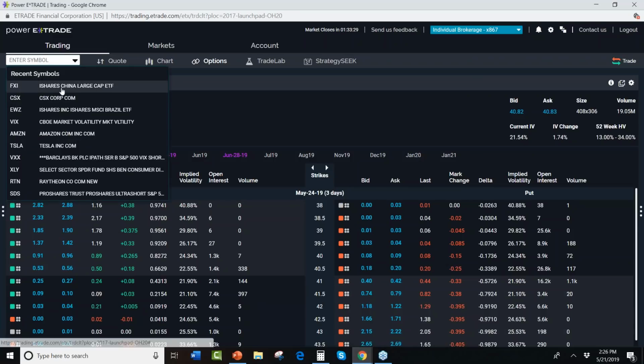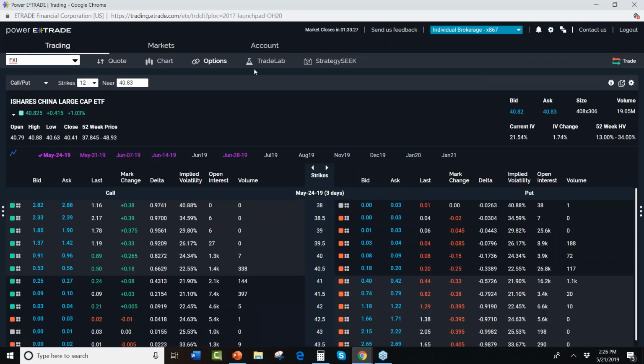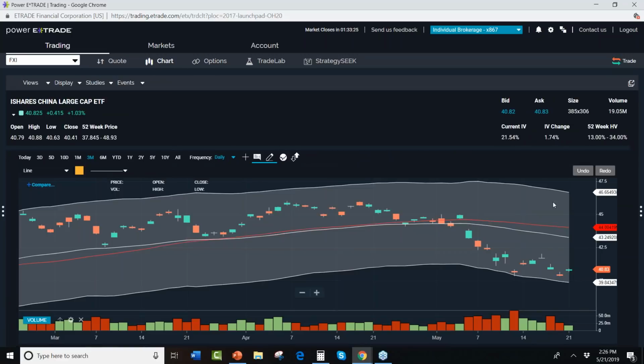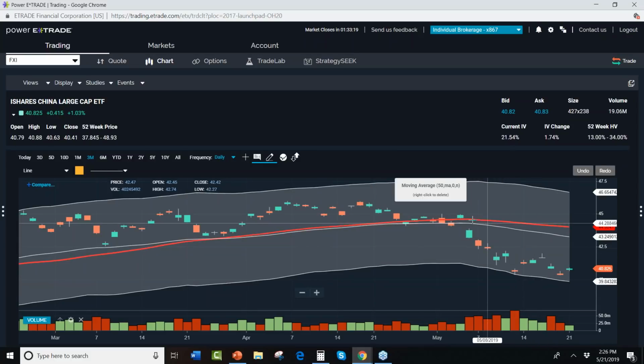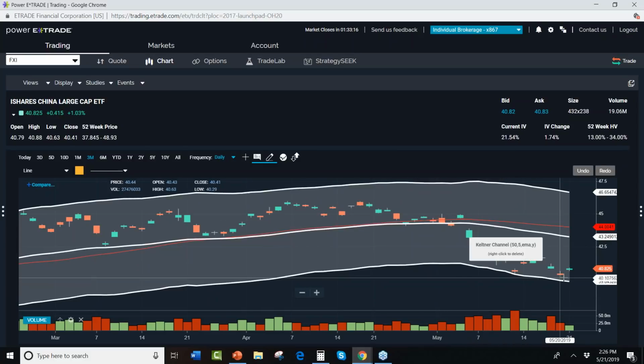Now, speaking of FXI, this isn't a bullish looking chart. Holy smokes, it literally bounced right off the bottom of that Keltner. That's a dead cat bounce, and then lower here. If you believe that FXI is going to head lower, we could do a couple things. You could buy some puts. You could just do kind of a straight put buy.